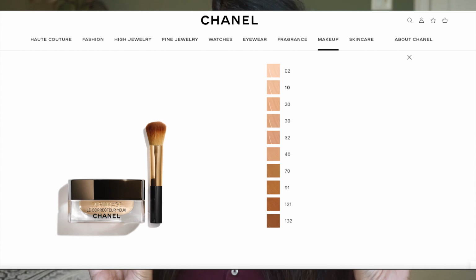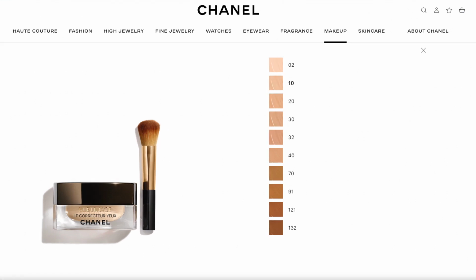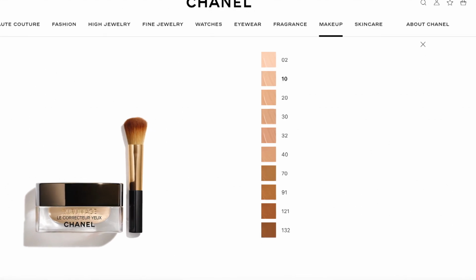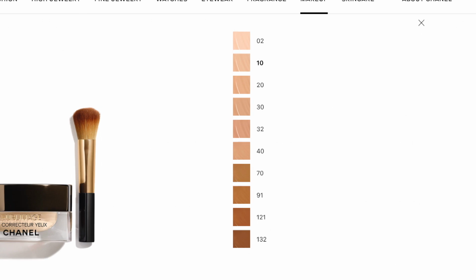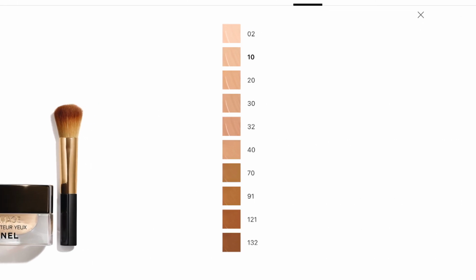There are 10 shades in this concealer and I did pick up 2 different shades, I know. Because of the 10 shades that are in here, it jumps from 40 to 70. And typically I would be a 50 or a 60, so I thought let me get 40 and 70. So these are the 2 shades that I got, 40 and 70.